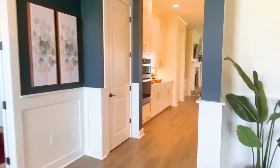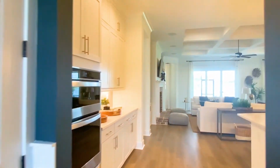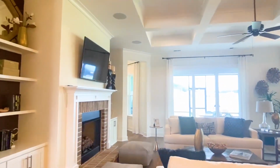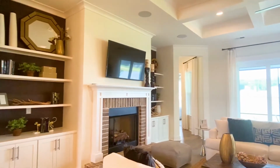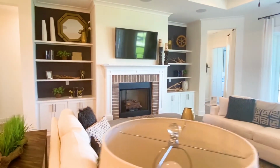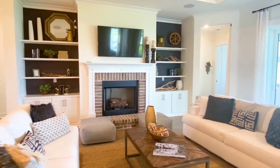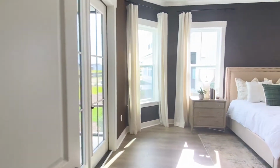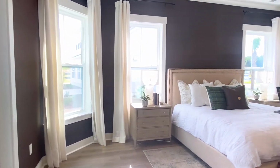All right, back into the main room. I didn't get to point out there's also a fireplace here and built-in shelves. Real gorgeous. Let's go to the master. That's always my second favorite after the kitchen. And it too is an absolute stunner.